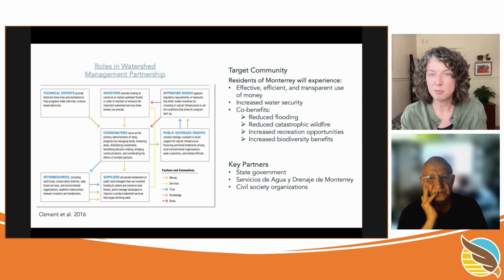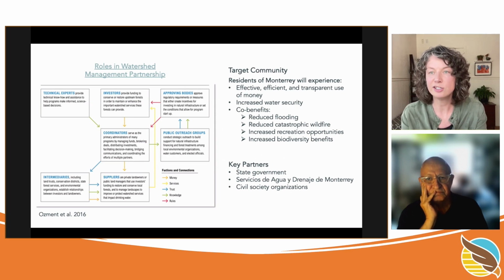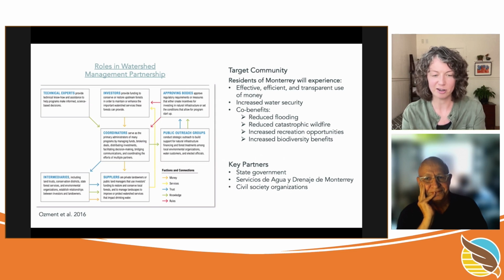In addition, the people of Monterrey will also receive additional co-benefits, including reduced flooding, reduced catastrophic wildfire risk, and increased recreation opportunities and increased biodiversity. These aren't insignificant benefits, but we really focus on the water security as a primary driver.